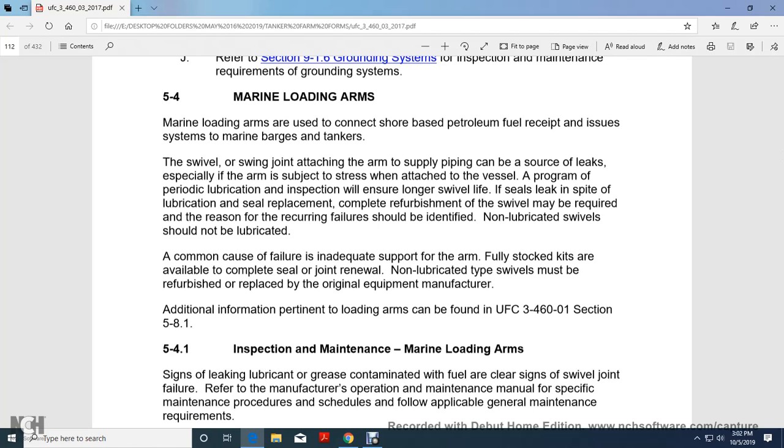Swiveling and swinging joints attach to the arm or the supply piping. Especially since the arm is subject to stress from being attached to the vessel, a program of periodic lubrication and inspection ensures a long swivel life. If the seal leaks in spite of lubrication, seal replacement or a complete refurbishment of the swivel may be required, and the reason for recurring failures should be identified.